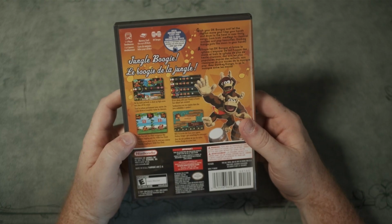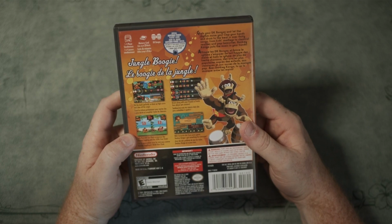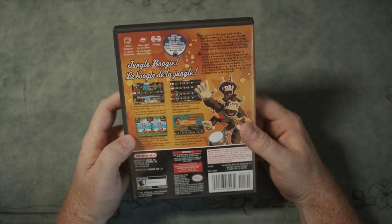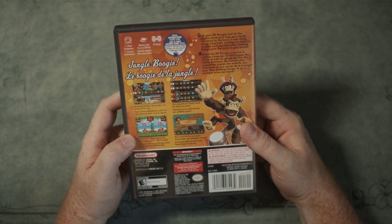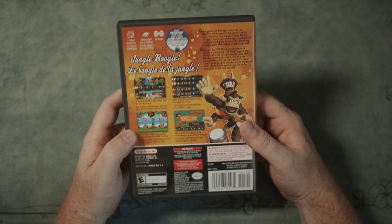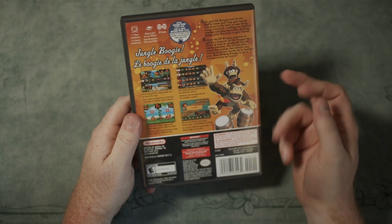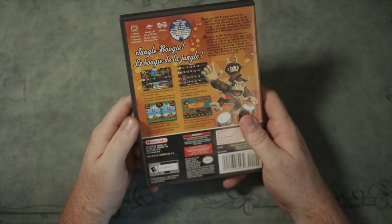Grab your DK Bongos and let rhythm move you. Clap your hands and drum to the beat in over 30 songs, from your kids' melodies to classical remixes and pop favorites. Donkey Konga puts the music in your hands. And you've got, of course, DK and Diddy Kong right here, and several screenshots from the game here.